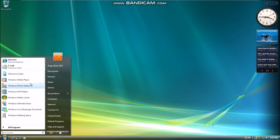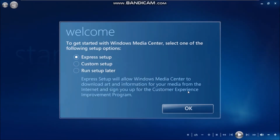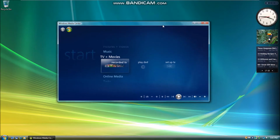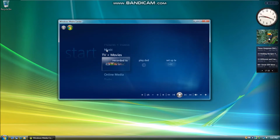So, pretty much Windows Media Center. I'm just going to unfull screen it just in case. There we go, here it is. This is how it looks. There's also tasks for no reason, I don't know. Oh well, it's just for movies and stuff. Yeah, forget it.